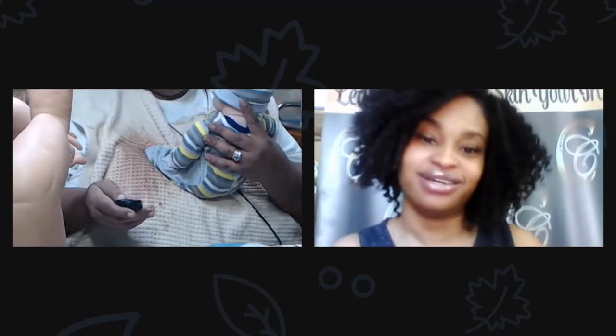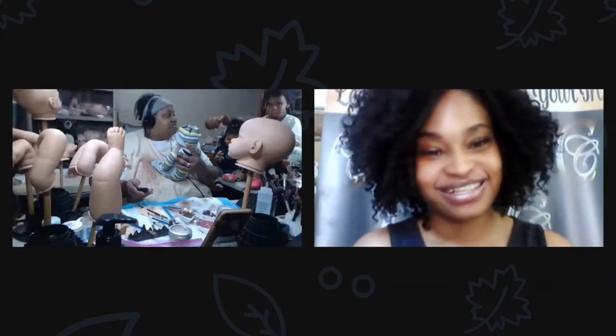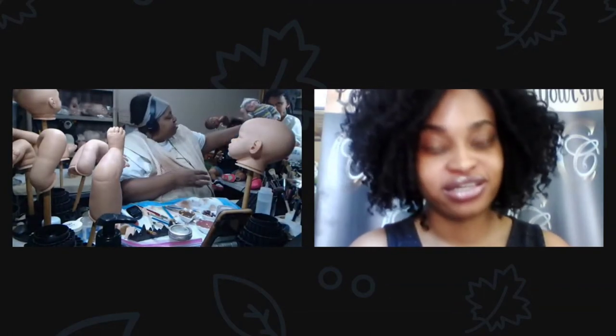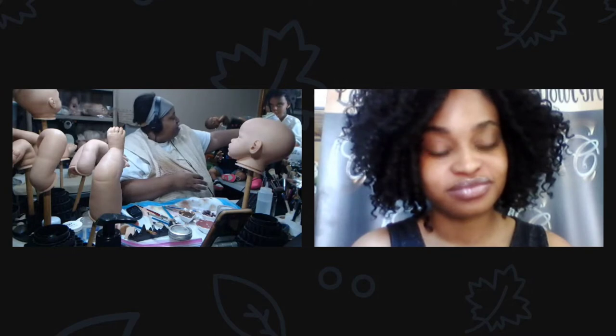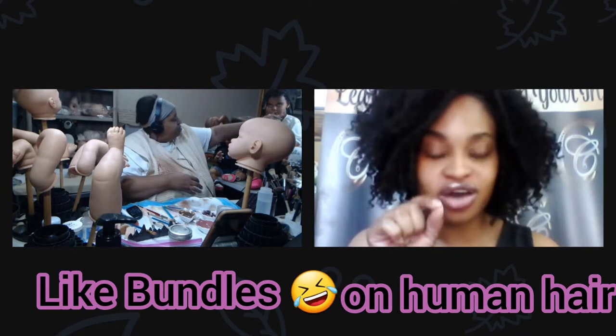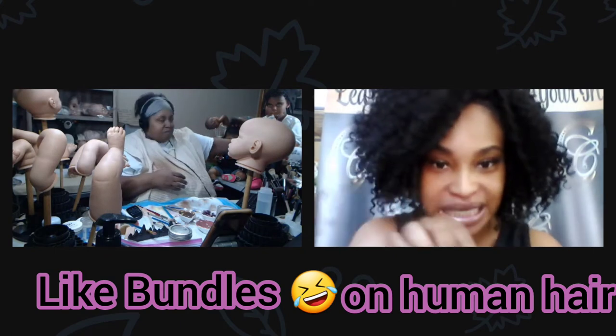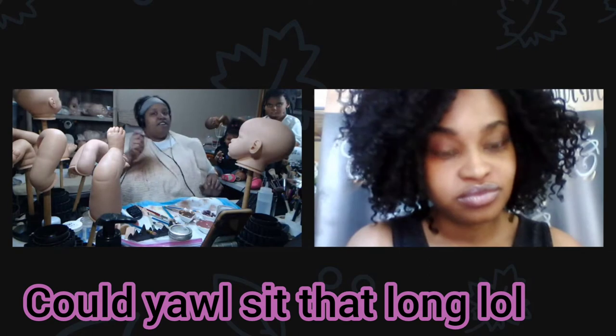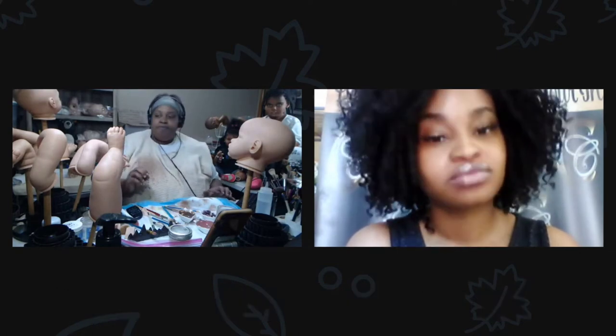Wow. So, how long does that take? A couple of weeks to longer. It just depends on the size that I'm doing. Okay. The hair is what takes me a long time. It takes me over 30 hours to install the hair. Woo! So you do it like... Piece by piece, a couple of hairs at a time, and I put it in with the needle.